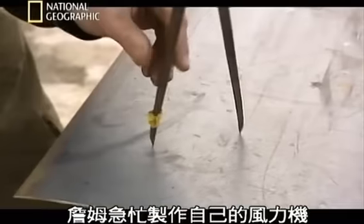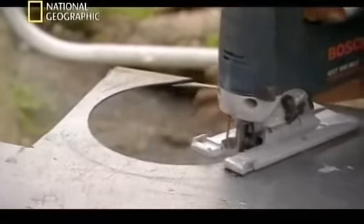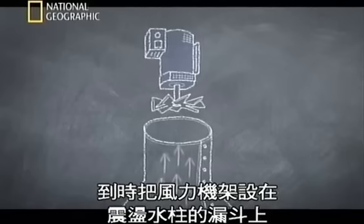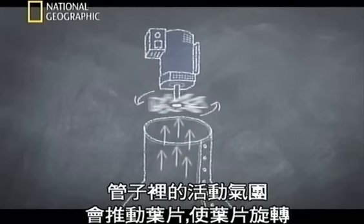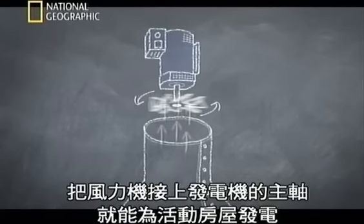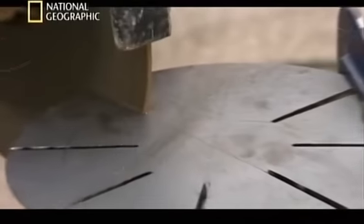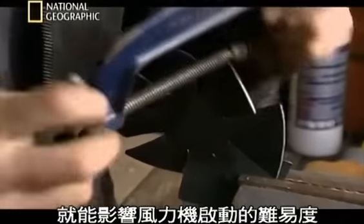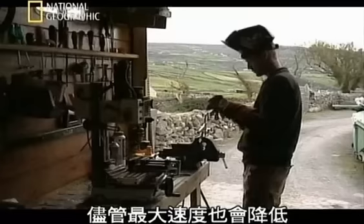Jem's going to rustle up his own wind turbine. The turbine will be mounted on the funnel of their oscillating water column. The moving mass of air inside the pipe will simply push on the rotor blades, creating rotation. By attaching the turbine to the spindle of an electric generator, it will produce electricity for the caravan. By changing the angle or pitch of the blades, it affects how easily the turbine starts up. The steeper they are, the less wind is needed, although the maximum speed will be lower.